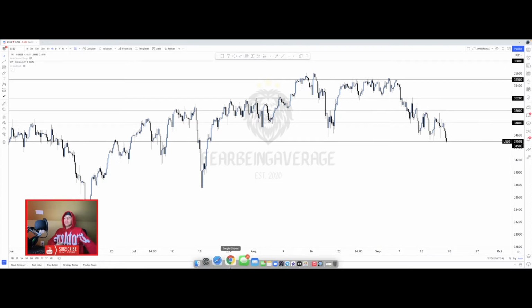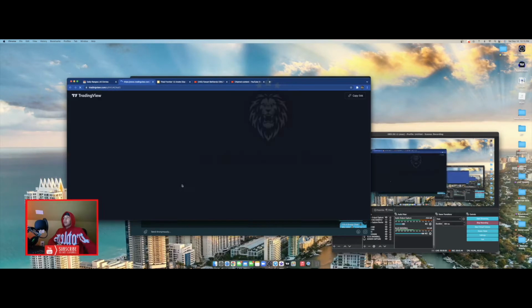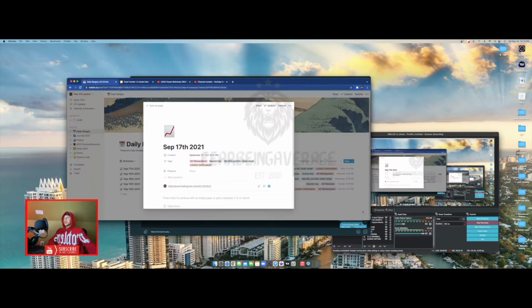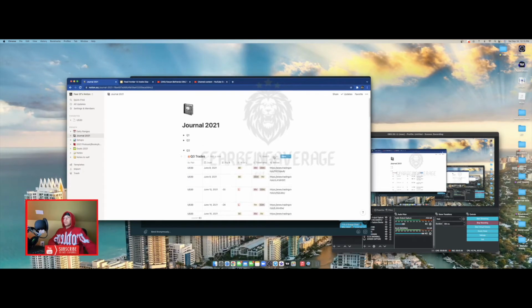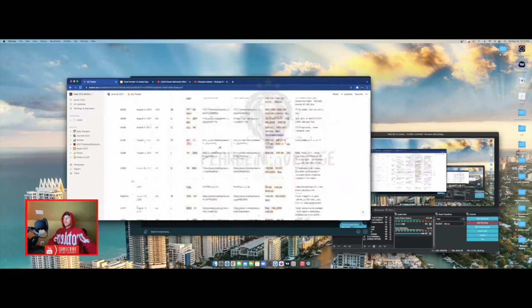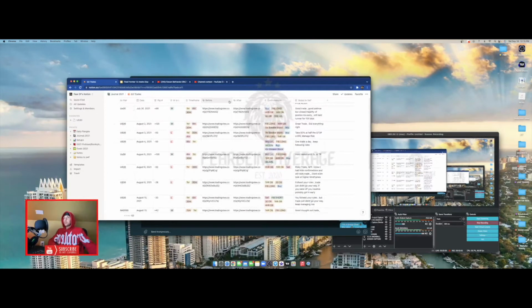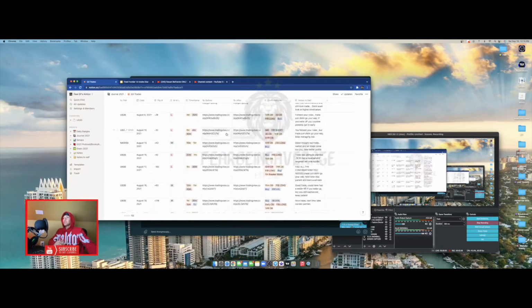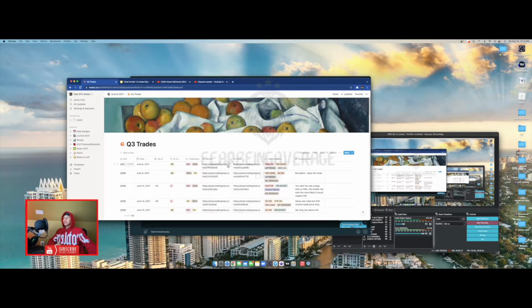For example, let me just show you guys my journal right here. I have daily ranges that I post every single day of just case studies of the market, because this is how you learn. In my journal, I have quarter 1, quarter 2, quarter 3, and you can see I journal every single trade, win, loss, why, notes to self, confirmations, before and after, time frames, win or loss, and pips that I won. And I learned from these trades because I can go back all the way to June 8th, 2021, and look at a trade that I took.